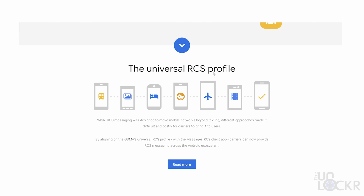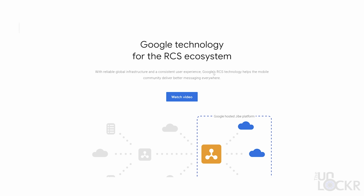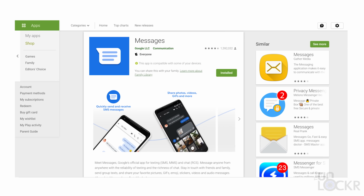Back in June, Google announced that they were using Jibe, a company that they bought, to release their own RCS system based on the Universal Profile. And later that month, it was available in the UK and France to anyone that has the Google Messages app, which can be downloaded by any Android user from the Play Store. All of a sudden, the big 4 US carriers started to pay attention.